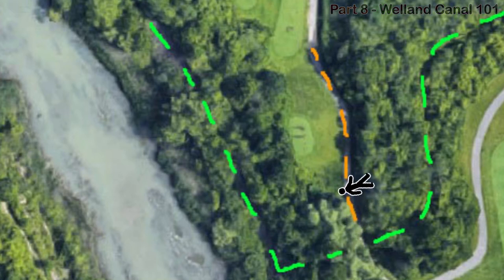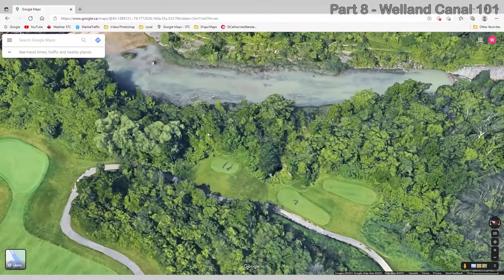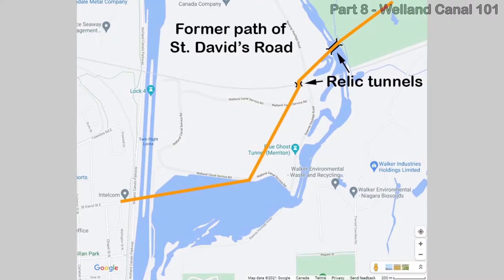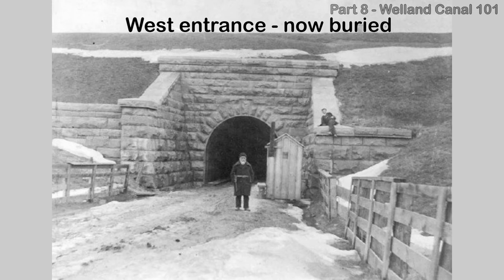If you follow that golf cart path north for 50 yards, where there's three golf tees, to the middle tee, you can see behind that middle golf tee in the canal dike a concrete tunnel entrance, which is permanently bricked up. This is the tunnel for the old St. David's Road under the third Welland Canal. There is a west entrance for the same tunnel, but it's definitely beyond where we can get to.